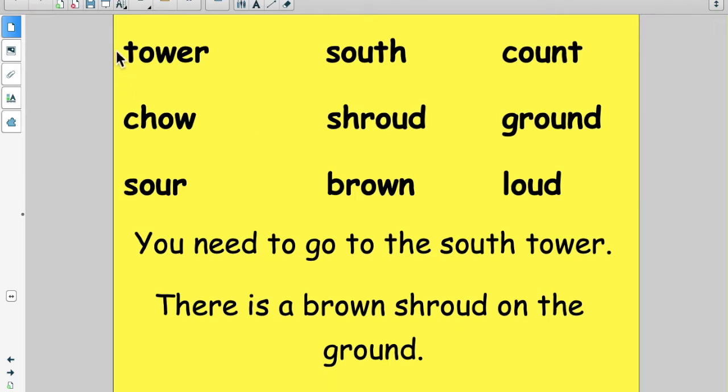Okay, on your own. Think. Tower. Think. Chow. Think. Sour. Think. South. Think. Shroud. Think. Brown. Think. Count. Think. Ground. Think. Loud. Okay, we know these words. Let's read them nice and quick.